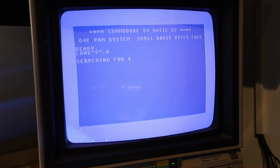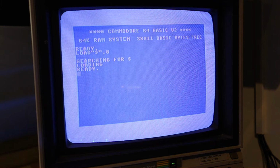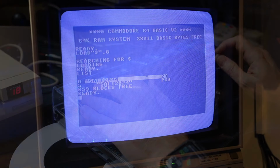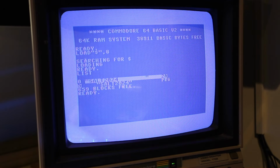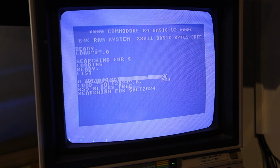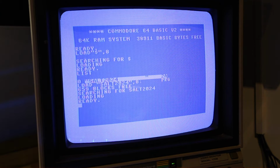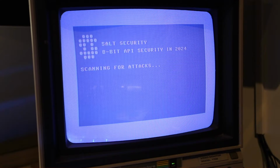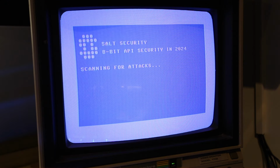So let's first load up the inventory of the disk, and what you will find on the disk is a little 5 blocks basic program, and that's it. So no long installations, just load it up, don't forget the .8, run it, and then we are good to go. So it is very, very small, very efficient, no long installation deployment needed. So the moment we start the run command, we enter that in, we're good to go to find attackers.